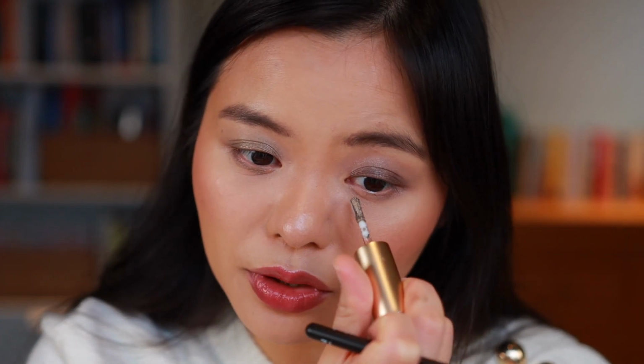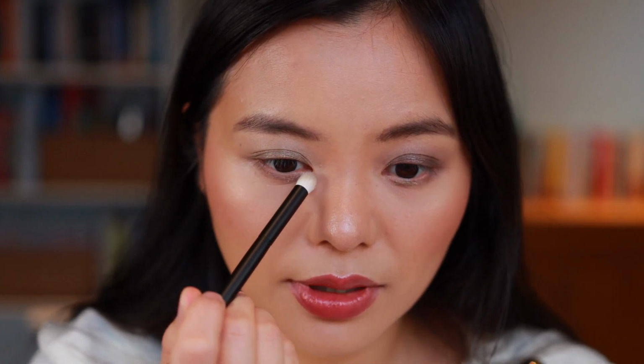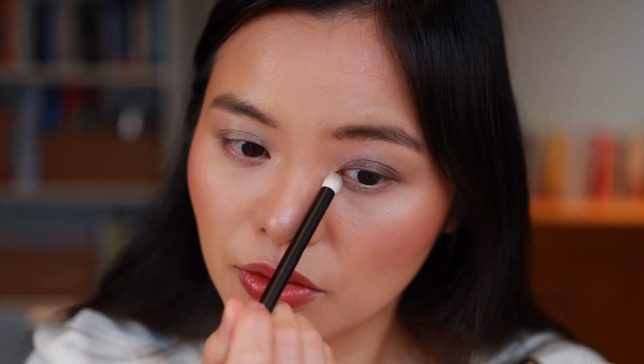And I think you can see it's very quick and easy to blend out on the lower lash line, which I really appreciate. I think also the applicator being a bit on the thinner side makes it quite easy to do a more targeted placement, so that way you don't have to worry about it getting all over the place. Now let's go in with that Lisa Eldridge and put that on kind of the inner two thirds. And similarly, I'm just going to run that brush along the lower lash line.